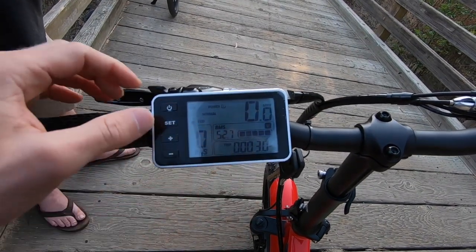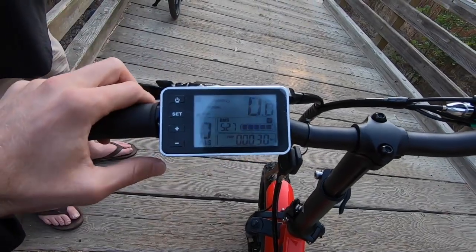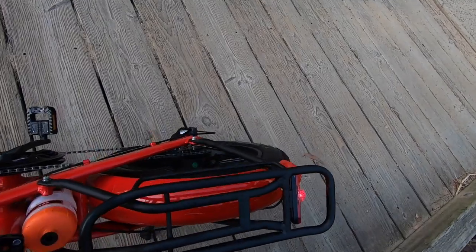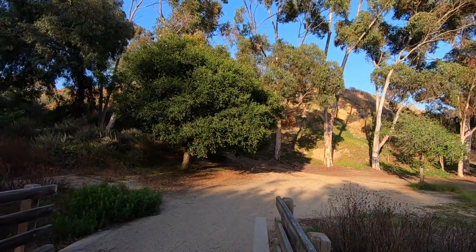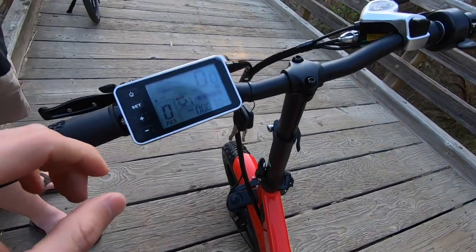And then down here, trip: if we press set, it goes to timer for the trip, and then odometer. So we've got three different readouts there. And I think if we hold the minus key for a second, we get walk mode, which is pretty handy if you get a flat tire, or you're pushing up a steeper hill, or you get lost. It's just a nice thing to have when you've got a heavier e-bike.